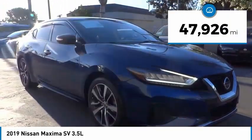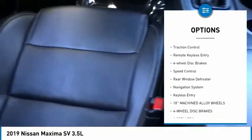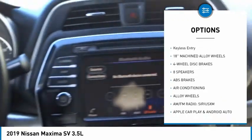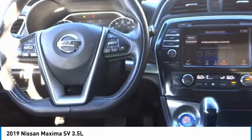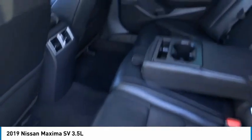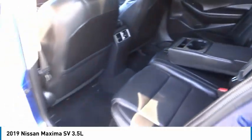Here are some of this vehicle's great options: electronic stability control, alloy wheels, brake assist, traction control, remote keyless entry, 4-wheel disc brakes, speed control, rear window defroster, navigation system, keyless entry. This isn't just a vehicle, it's an experience. So stop in for a test drive today.